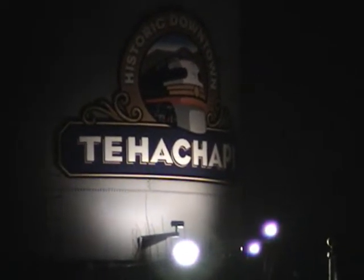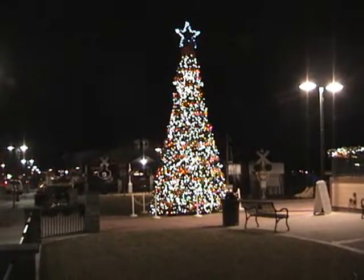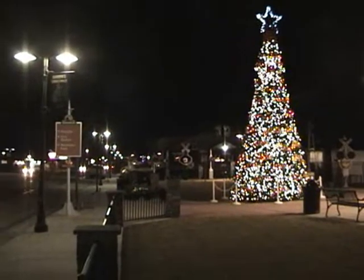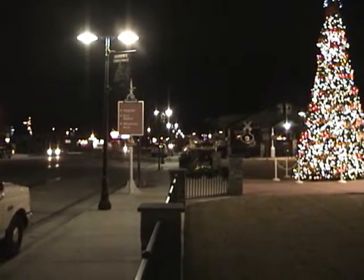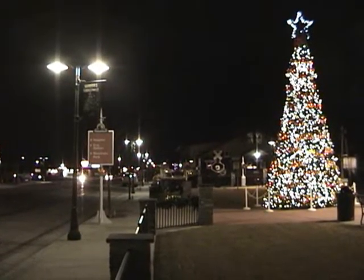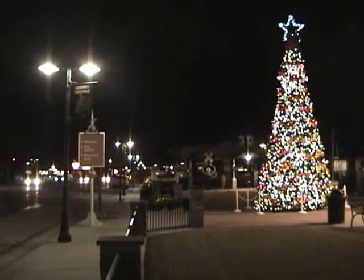We're now downtown Tehachapi, and this is the water tower that's next to the railroad. And there's the Tehachapi logo, and it says Historic Downtown Tehachapi. This is the whole tree. The star and the lights. And this is looking off towards where my house is in Tehachapi, way down there about 5 miles. And that's our Christmas tree on the right, and downtown on the left. And yes, you do hear radio in the background, telling Christmas stories.